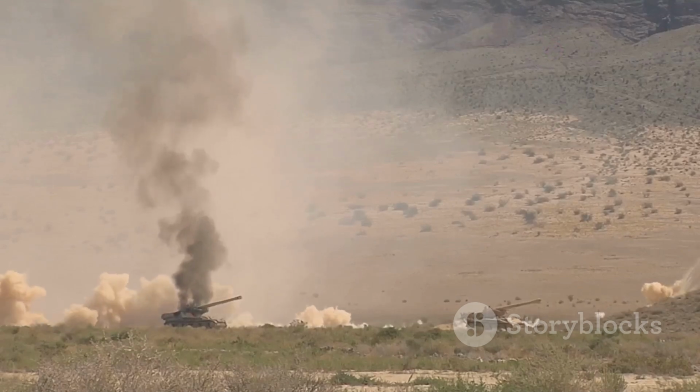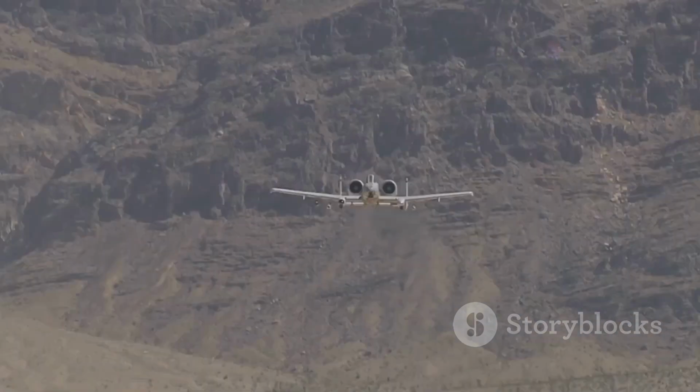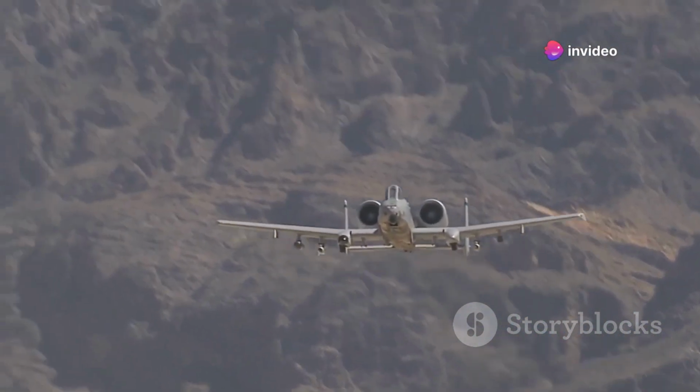The GAU-8's recoil is noticeable, for sure. It's like a gentle shove, not a sudden stop. They compare it to hitting a bump in the road. Uncomfortable maybe, but not enough to send you careening off course.